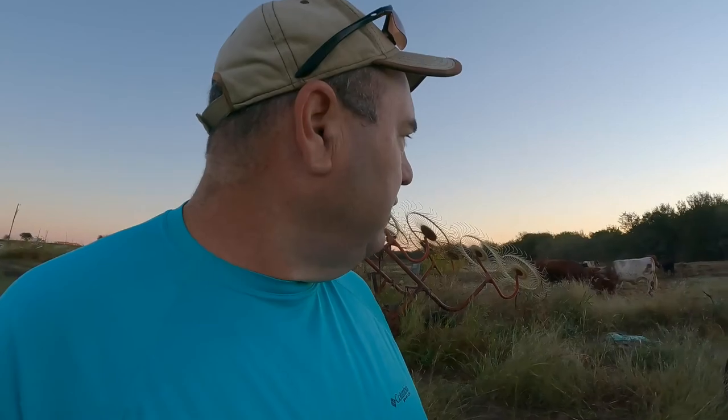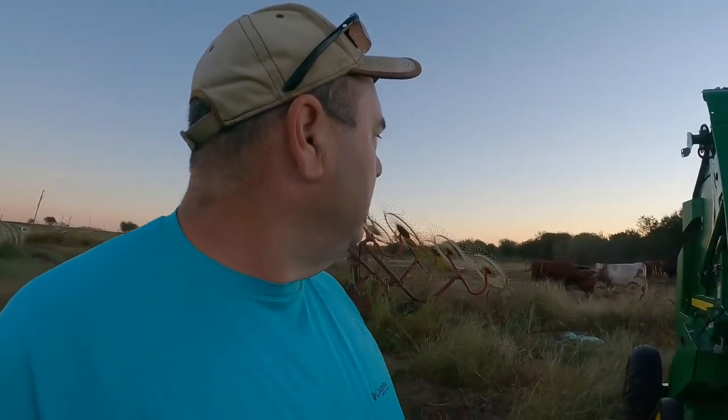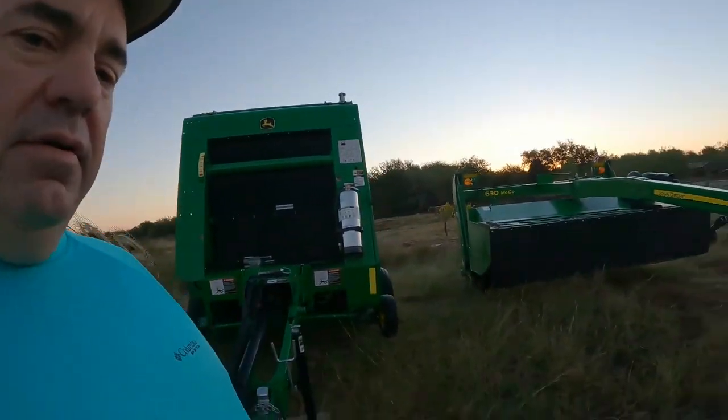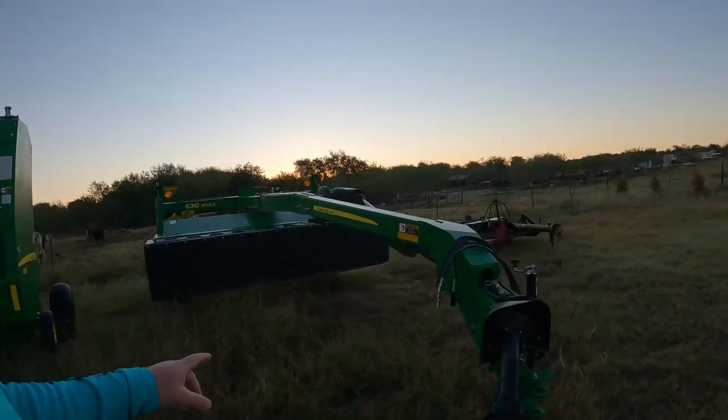Let's see. I don't see nobody in heat. Unless one of those heifers is in heat, the small one, the younger ones. I see one down there. Look, deer. And another deer. Anyway.